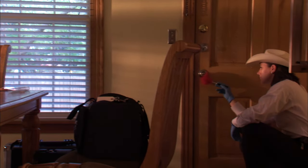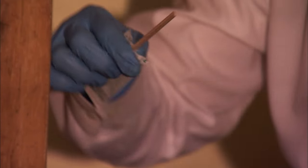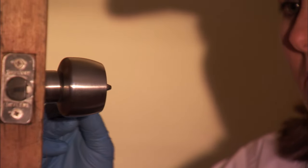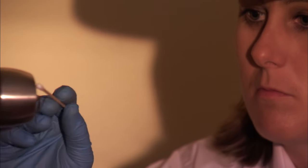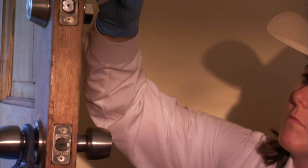A fingerprint is always something that we look for. And we always look in common areas such as doorknobs or locks, anywhere where anyone would have touched something to enter or exit a room. We swab for DNA in areas where we normally look for fingerprints also. DNA is your biological fingerprint. Everyone's is different, except if you have an identical twin, then that twin will have the same DNA as you. You can find DNA in saliva, in blood, and from skin cells, from where anyone touched a surface.